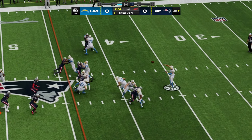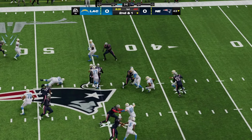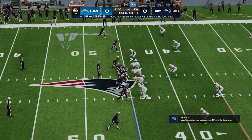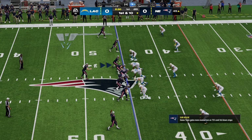Again, Herbert. Oh, into a sea of defenders and intercepted. Picked up by the Michigan man, Jabril Peppers. And he returns it into enemy territory, down to the 45-yard line.